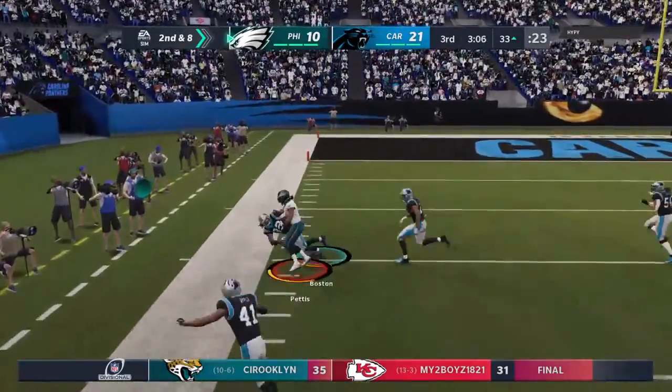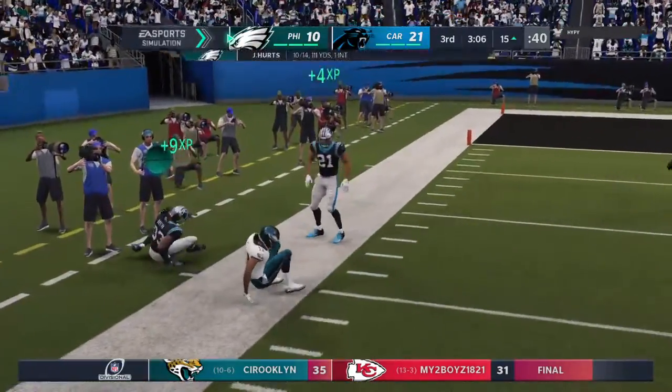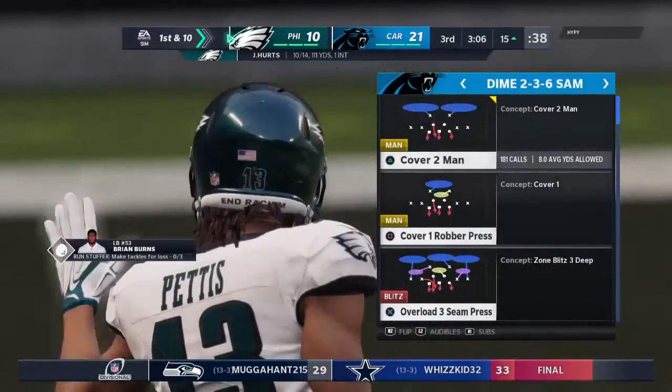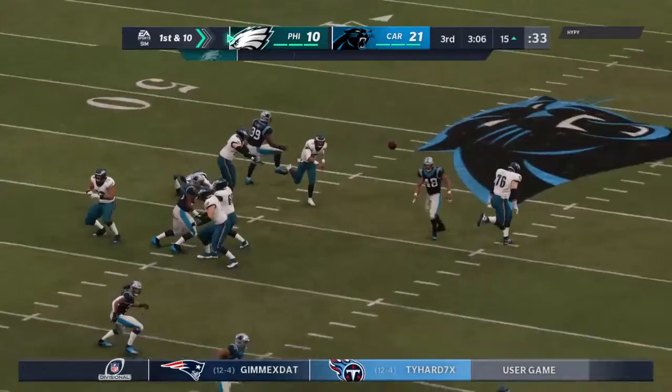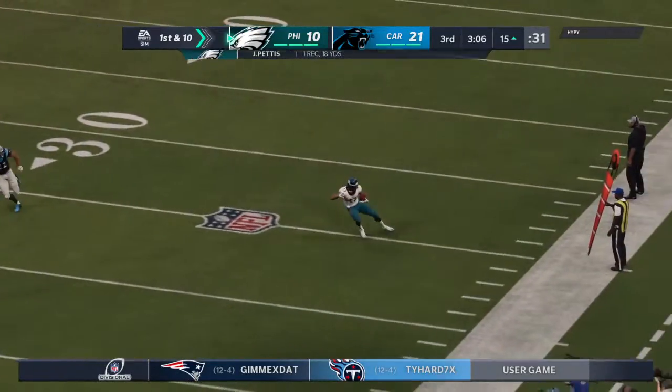Now the 2nd down throw on target. And he's going to be out down inside the 20 at the 15. His first reception of the divisional round matchup, but it's good for a first down as well. First down.